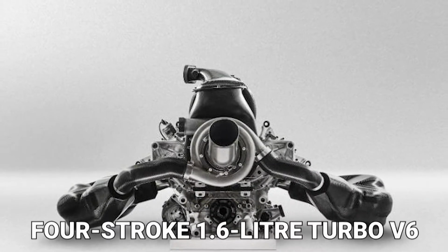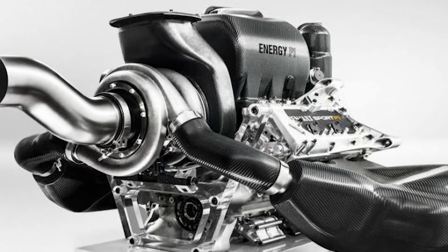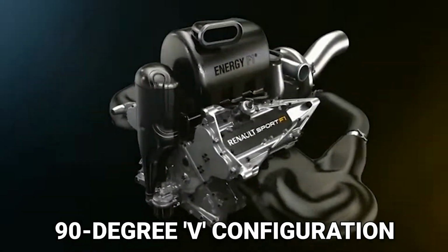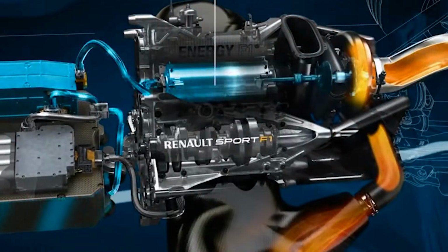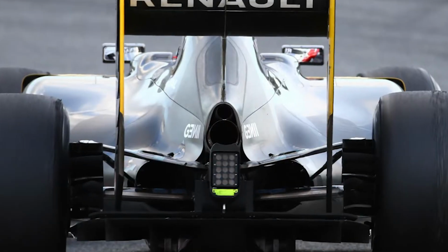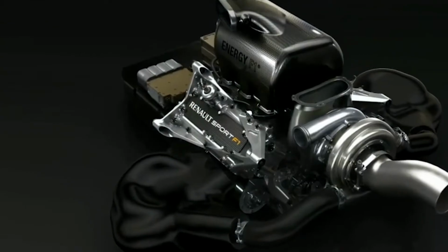The engine is a 4-stroke 1.6-liter turbo V6. It's built to strict dimensions and material constraints, with cylinders arranged at a 90-degree V configuration and 2 inlet and exhaust valves per cylinder. The turbocharger works by using a compressor to pressure charge the engine. It is powered by airflow from the car's exhaust, which is routed through a turbine connected to the outlet system.